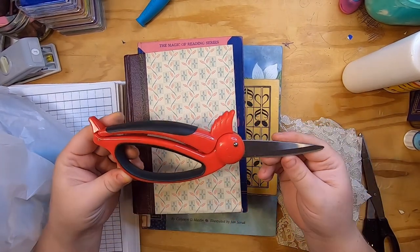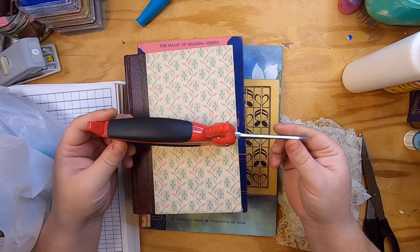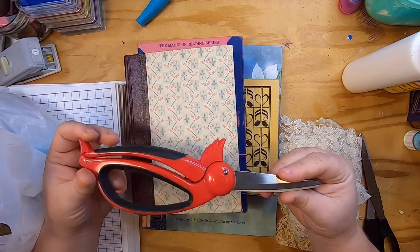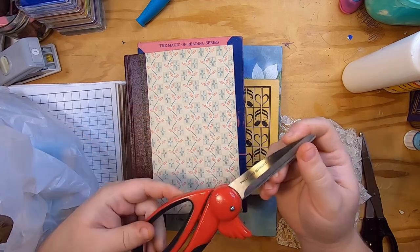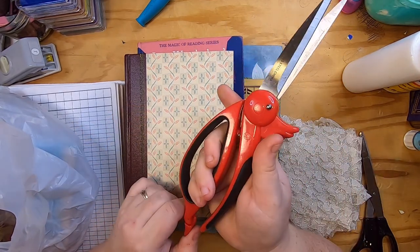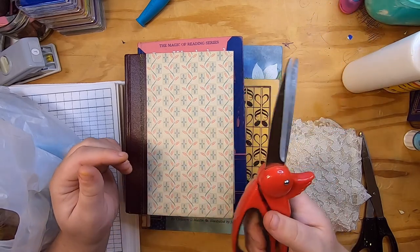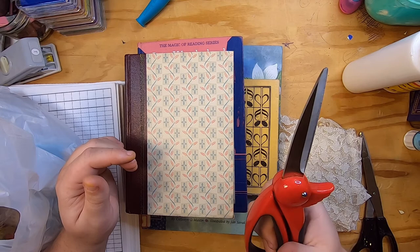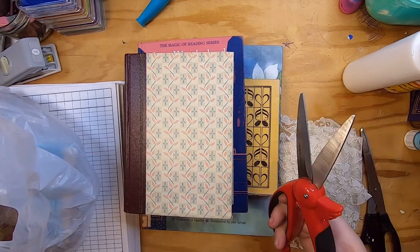First of all, they look like a bird. I've never seen them. I don't know what brand they are. It says stainless steel China on them. They're very sharp though, and the way you open them is with the tail. I think they will be decent. I haven't tried cutting anything with them. I don't know how fine they will cut.